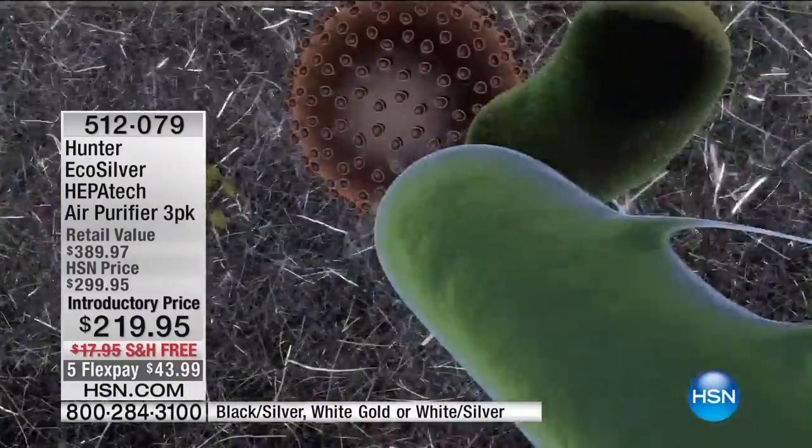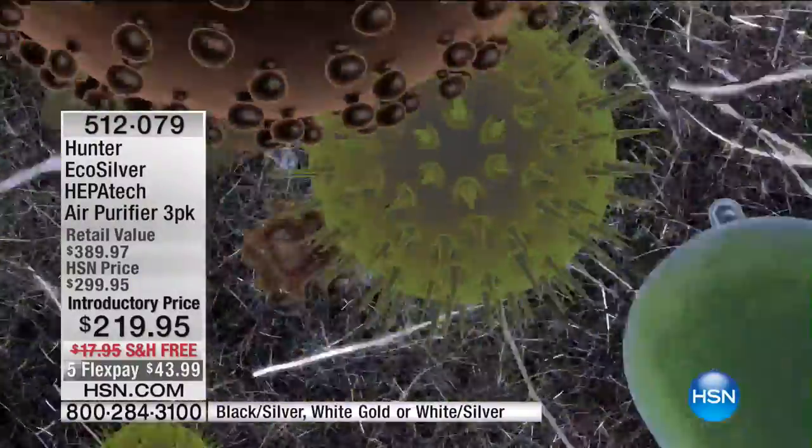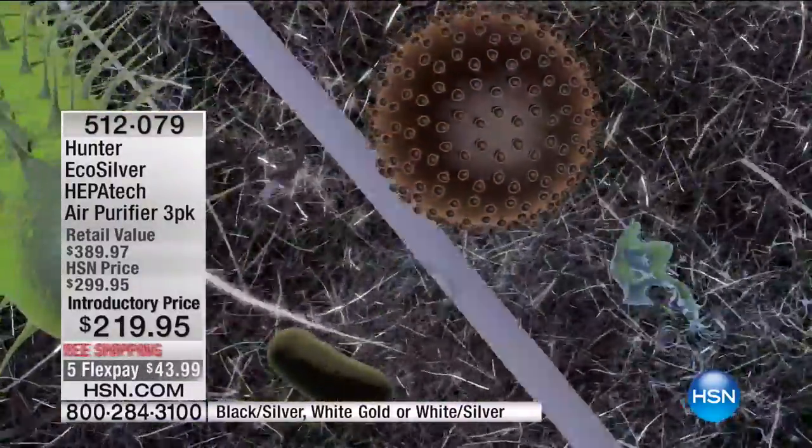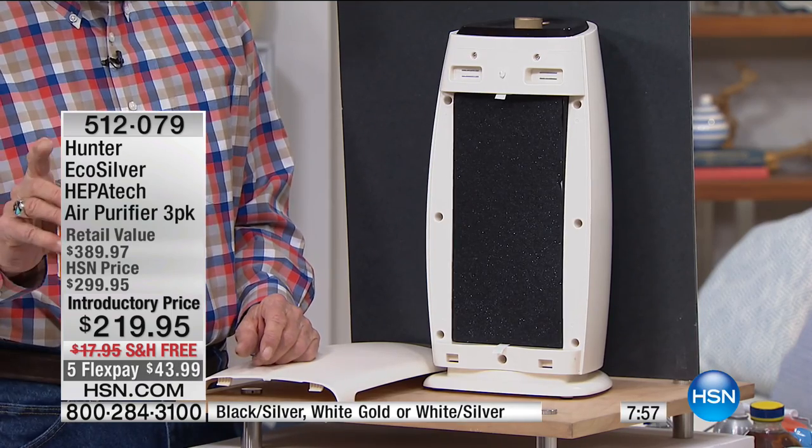If you can see the particles of air in your home, man, that's some dirty air. Imagine what you can't see that's floating around too. And the particle sizes I'm talking about, you can't see. The things that your furnace filter captures are like rocks compared to the size of the particles I'm talking about. Another thing that Hunter does, and this is what HEPA does for you, is first pass air cleaning.